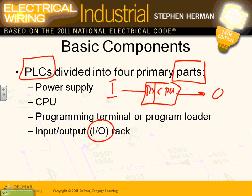Major manufacturers: Siemens, a big major one. GE has a lot. Allen Bradley, Johnson, tons of those guys.